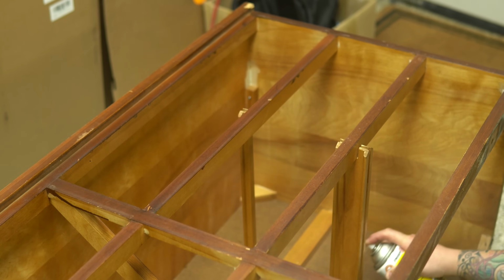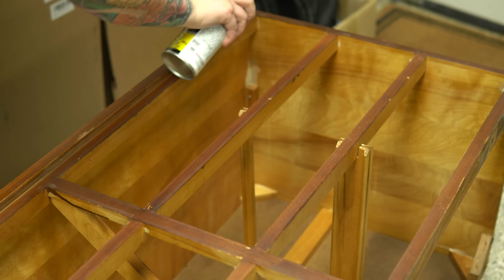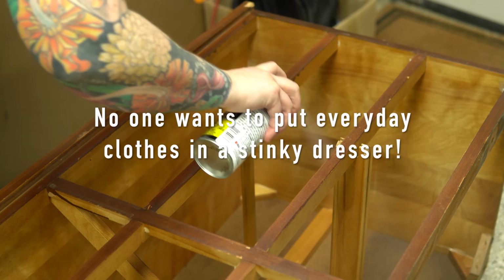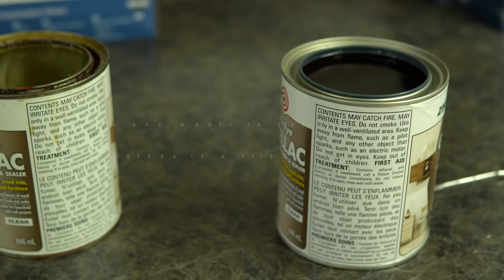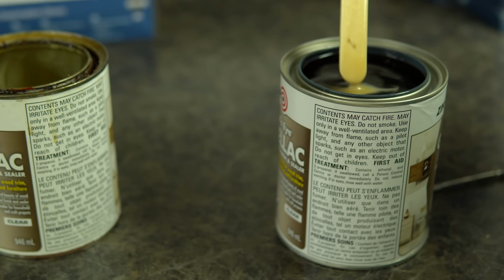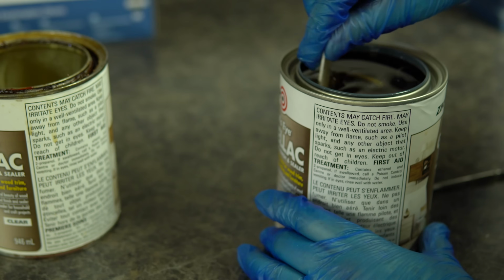I've seen 200- and 300-year-old pieces that don't have an odor because they were taken care of. Literally, nobody wants to buy furniture for their clothes that stinks. It just does not happen. So stop that. There's nothing wrong with trying to rid a piece of an old odor.